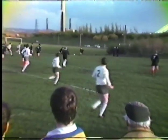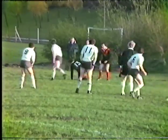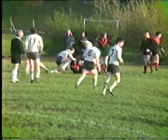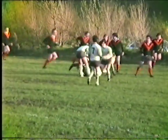Lowerhouse kicked off. The ball caught by the West Bank back. It's played out. Lowerhouse tackling well, keeping West Bank 10 yards out from their own line. And West Bank have lost ground. Fine tackling by Lowerhouse.